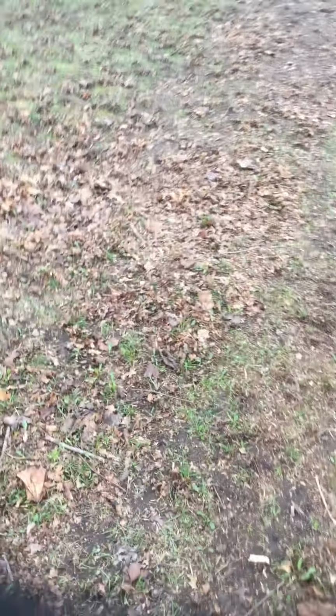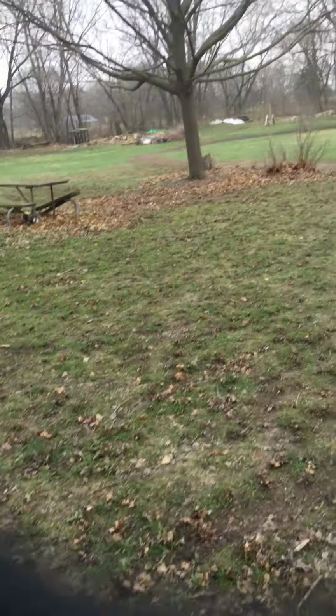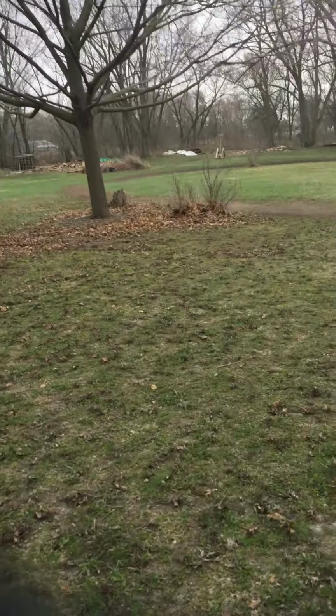You can see how not in shape I am by how much I'm breathing right now, but can you hear all the outside sounds? Because the birds are really talking a lot. And if you can kind of see over here, we have our trebuchet, our fire pile, and my brother's go-kart track that he has driven through the yard. So yeah, that's cool.